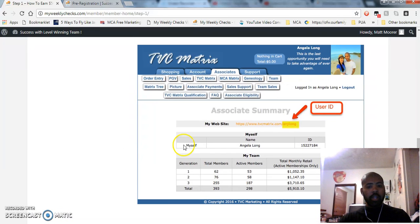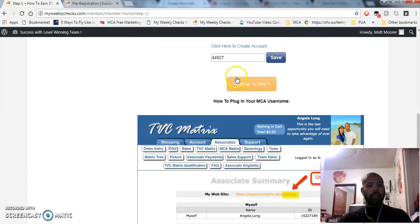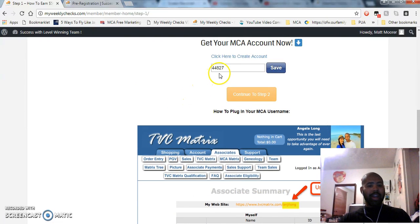Now, if for some reason it just says www.tvcmatrix.com and there's nothing there, that's totally okay. Reach out, let me know, and I'll show you how you can create your own MCA referral code, okay? Just make sure that whatever you have here has to match what you're putting in here, okay? You can change your MCA referral code as many times as you want, as long as it's not already being used, okay? But you cannot change whatever you put in here once you save, okay?